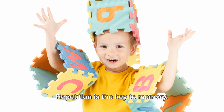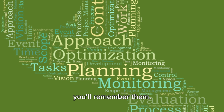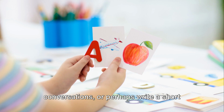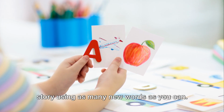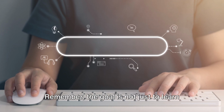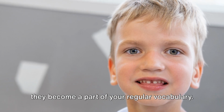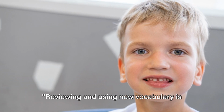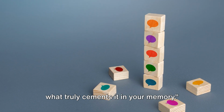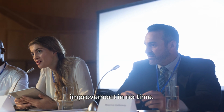Lastly, revisit these words regularly. Repetition is the key to memory. The more you use these words, the better you'll remember them. Try to use these words in your daily conversations or perhaps write a short story using as many new words as you can. Remember, the goal is not just to learn new words, but to use them so often that they become a part of your regular vocabulary. Reviewing and using new vocabulary is what truly cements it in your memory. So, keep practicing and you'll see the improvement in no time.